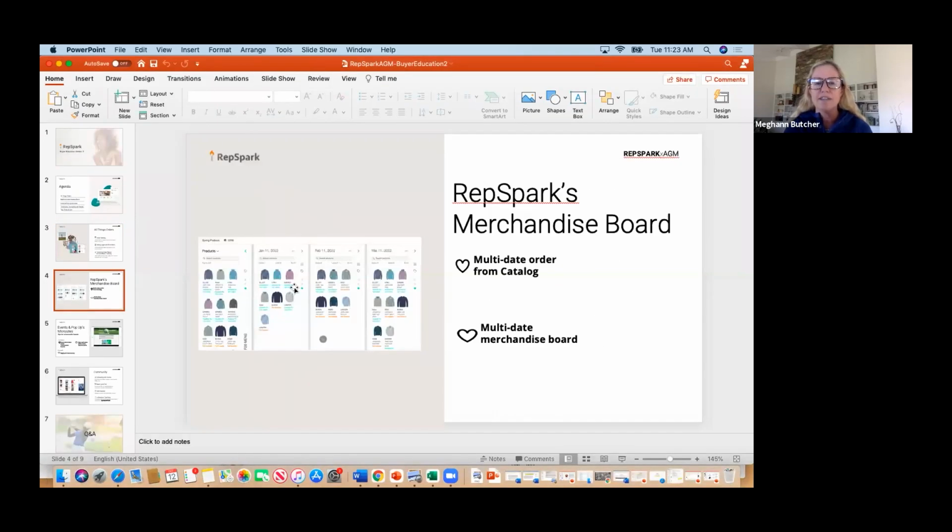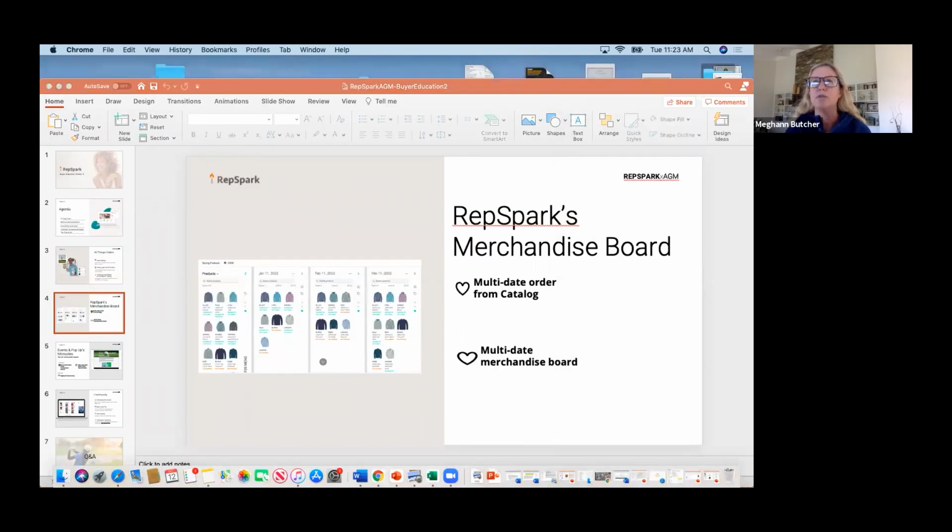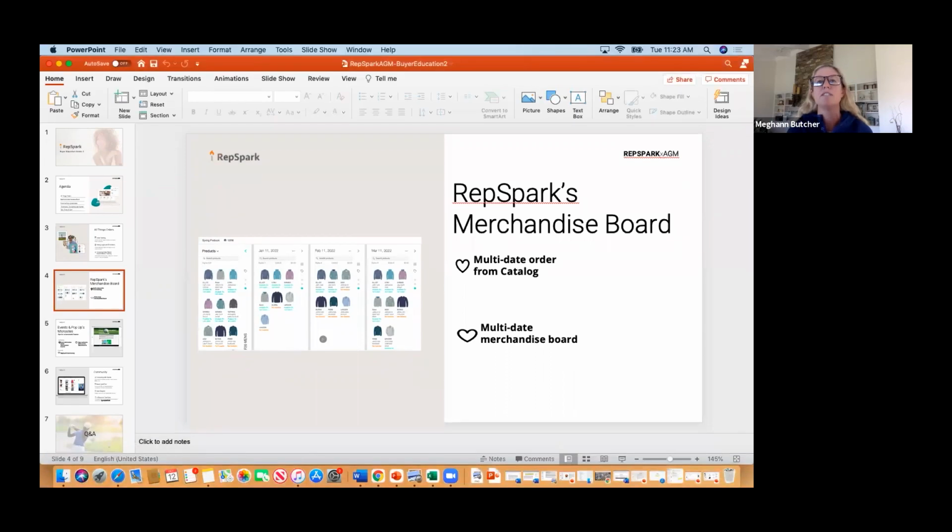The next thing that there seemed to be a lot of interest in was the merchandise board. So I'm going to go ahead and hop in, and we are going to walk through the merchandise board. From here, I'm going to click into a catalog over here on my other screen, and then I'll bring it back over and we can start to walk through how to use that merchandise board, where to access it, etc.